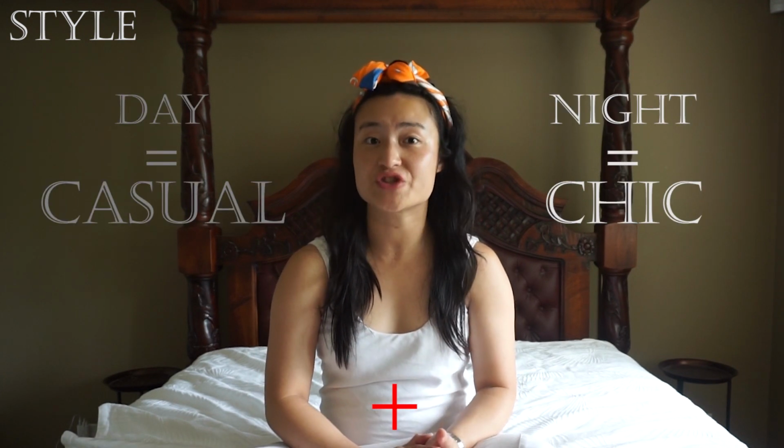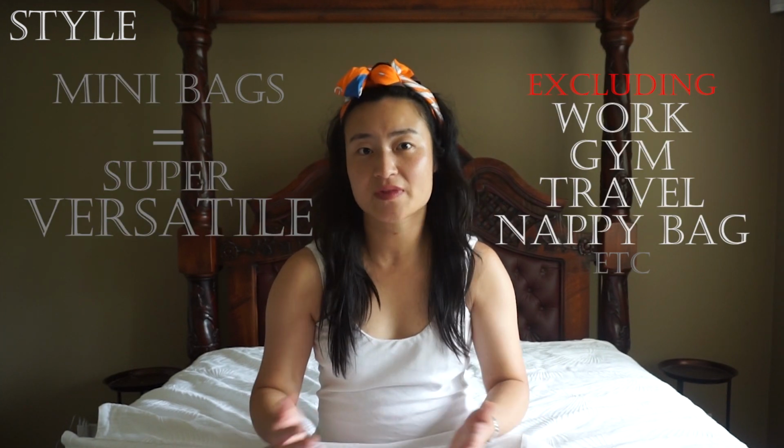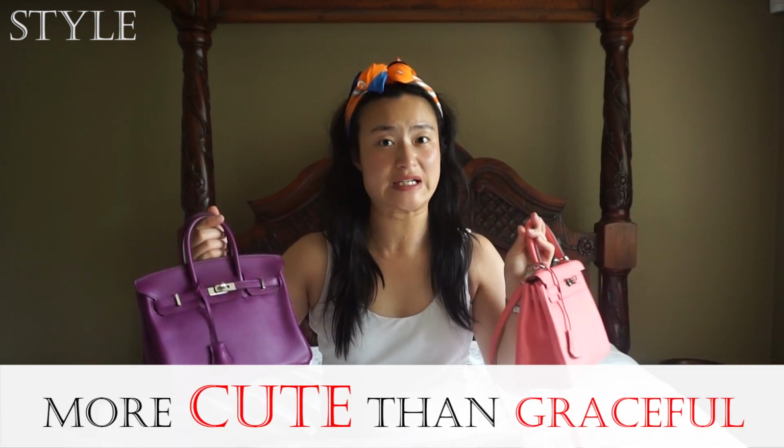The Birkin 25 and Kelly 25 will carry you from day essentials to nighttime chic. The only limit to their versatility is their capacity. However, while classic sizes were gracefully reserved in nature, I do believe that this formality and the old world prestige can get lost as our bags shrink. So with the toy sizes, you may not be taken as seriously.